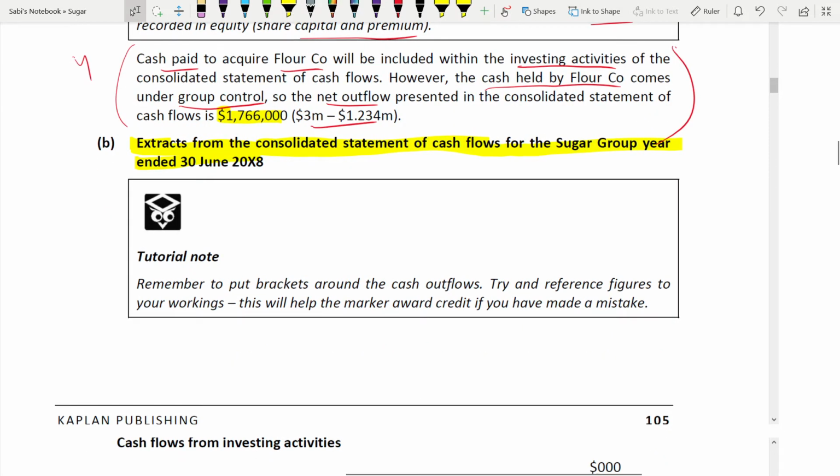Since you are going to do this in Excel, putting brackets will not work, because in the Excel given to you on your CB platform, not the normal Excel you use on your laptop, brackets will be taken as text. So don't put brackets. Whenever you have to show a cash outflow, put a minus sign. Automatically it will be deducted from your cash inflows in your CB Excel. Definitely I will show you a demo, but I'm telling you in advance so that you avoid these silly little mistakes.